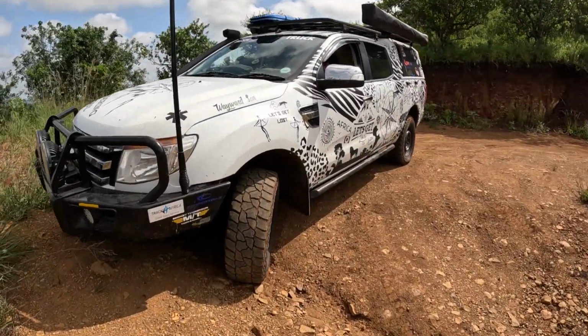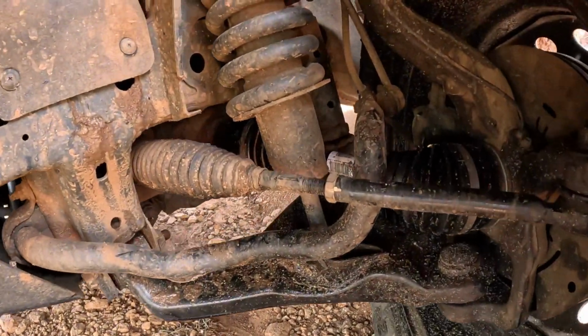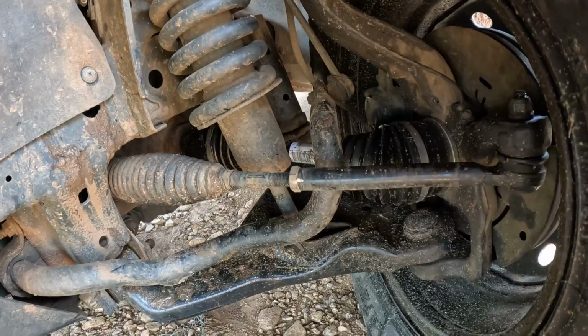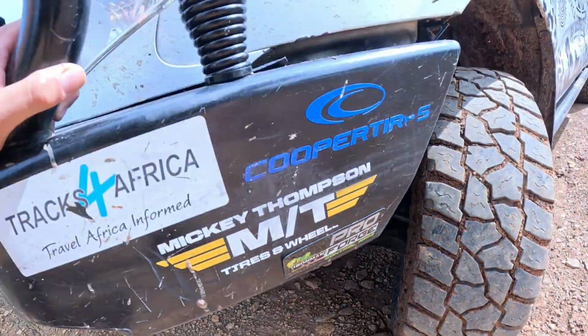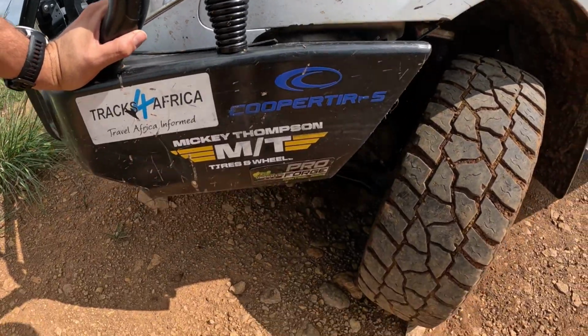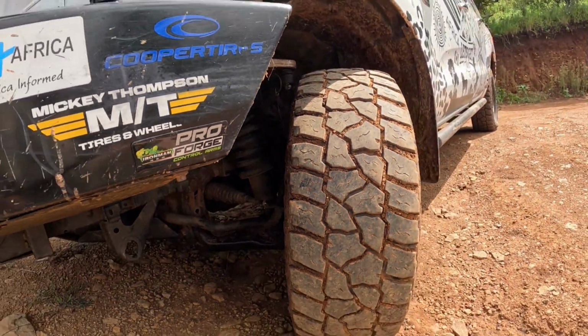I've recently changed the drive shaft on this car, so I'm keen to see how that's going to hold up. After snapping my last CV, I decided to fit the original Ford parts again.